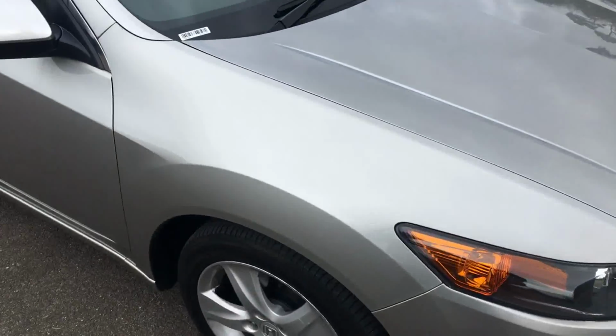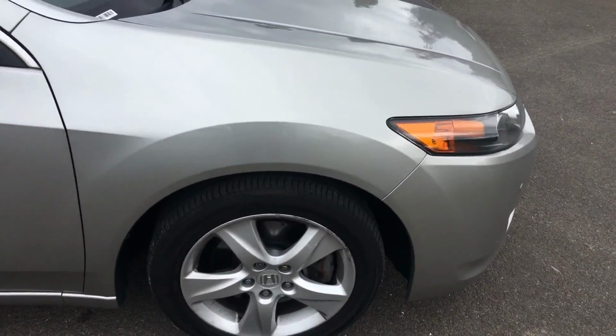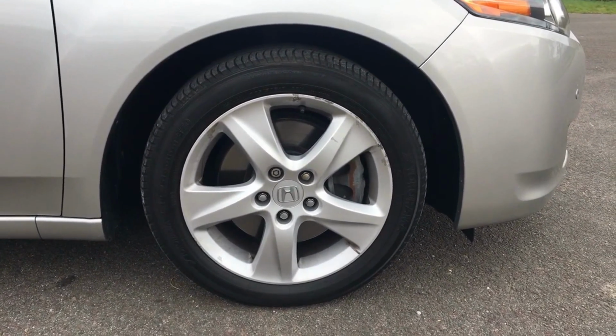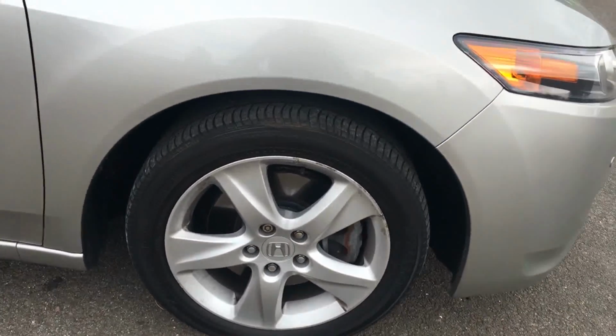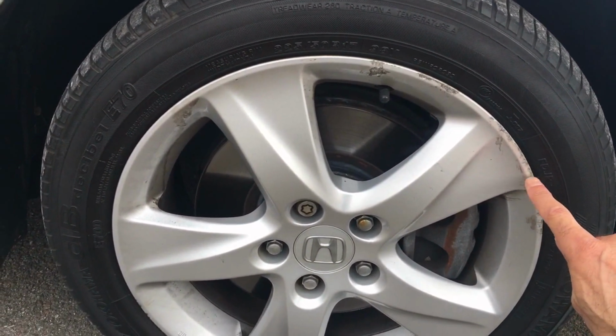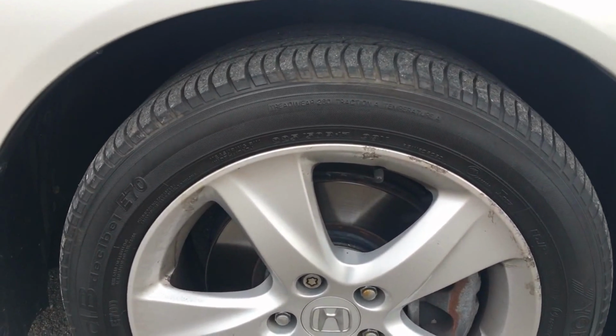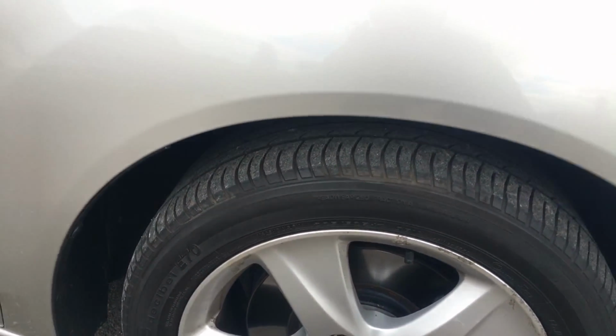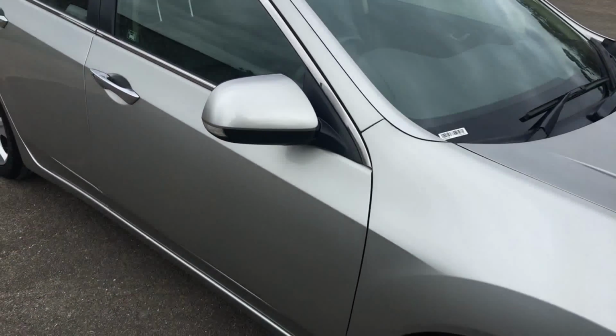Offside front wing, again cannot see a mark on there. You've got a really nice Yokohama tyre on the car. Alloy wheel on the car does have a little bit of stone curbing there, just to show you, just a little bit on the outside edge there, and a tiny bit on one of the spokes. Tyre, got about 4 or 5 millimeters at least on there.